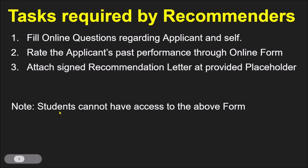Now please remember that students cannot have access to the above form. The part of the students is to communicate to HBKU the names, emails, and contact information of the recommenders. Before doing that, you are supposed to approach the recommenders and request them to talk highly of you. After this is done, you are supposed to get the recommendation letter signed by the recommenders and provide a soft copy to the recommenders as well. So these are the tasks that need to be done by the students.